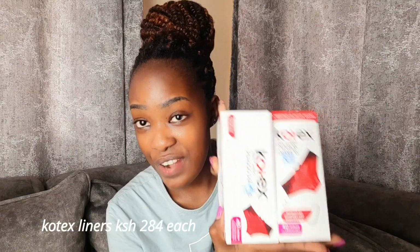Yeah. So next, I bought pads. Then I bought pant liners. Very important for those days where you ladies understand. So next, I bought this twin pack.